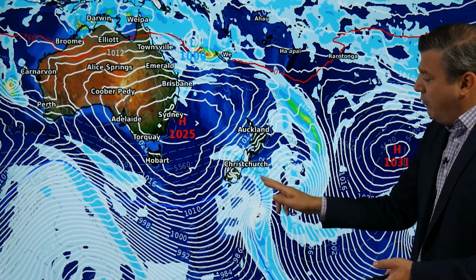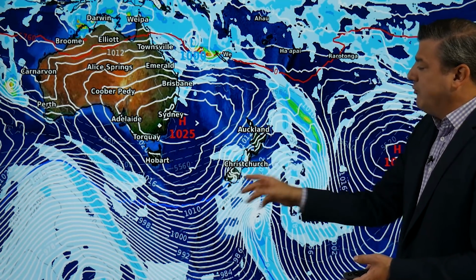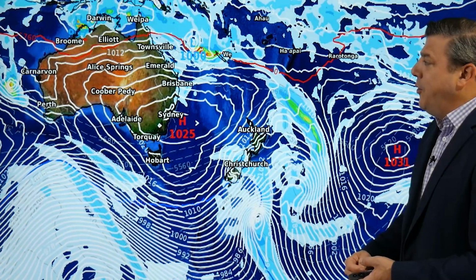There is a little burst of rain moving up here on Friday in the South Island, and strong to gale force winds around it. Very different story if you're over in Sydney or if you're over in Melbourne. Lighter winds for you. Brisbane's got easterlies and showers.